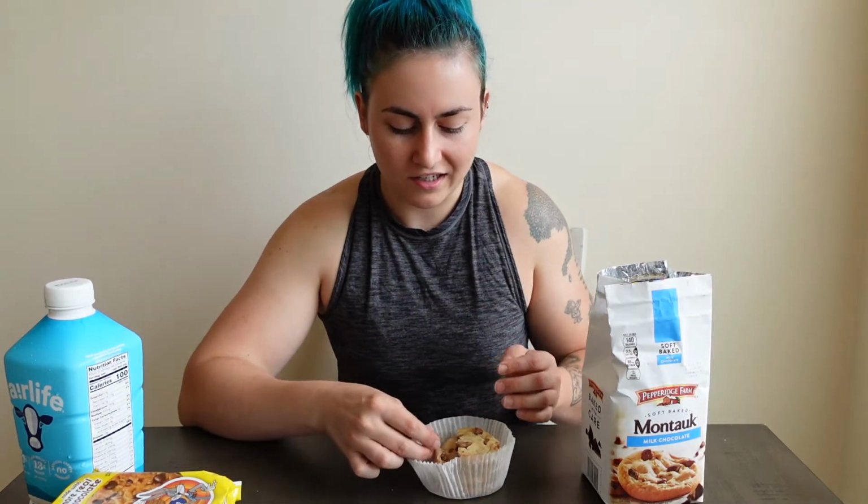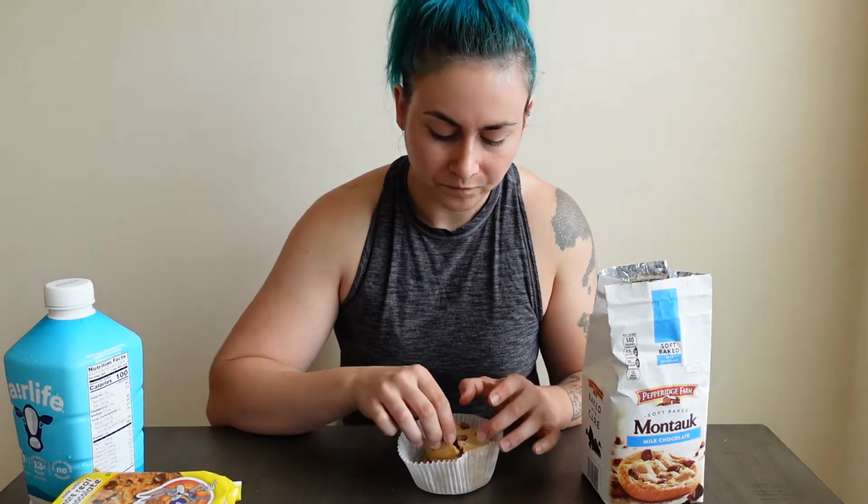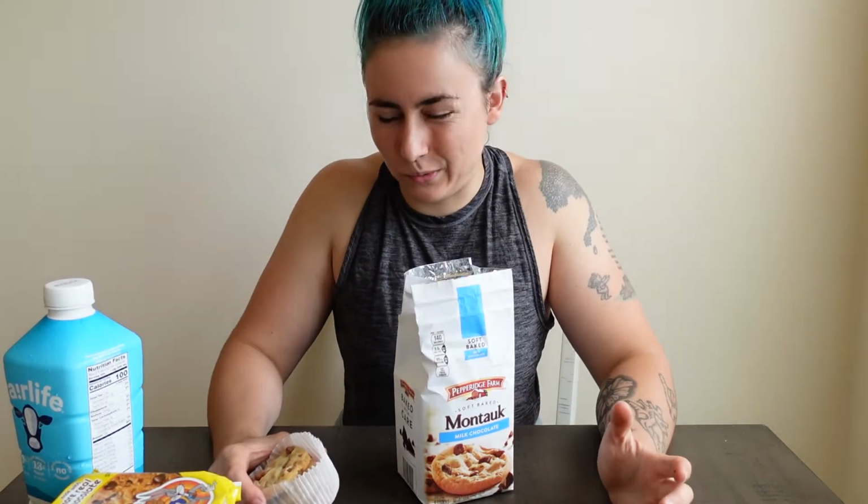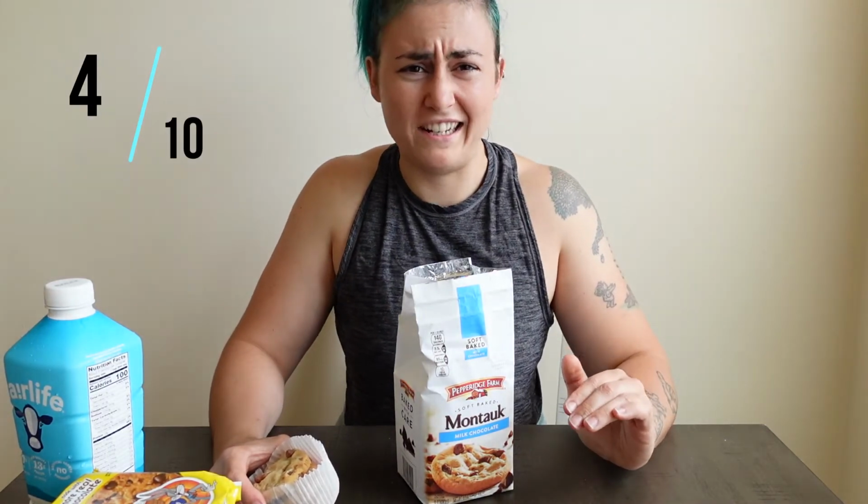Yeah, so that chocolate is insanely sweet, like a kid's fun-sized candy bar or Hershey Kiss or something. It's just a little bit too much. I do appreciate the chewy cookie, but these ones, way too sweet. Pepperidge Farm, way too sweet. We'll go ahead and give this one a 4 out of 10.